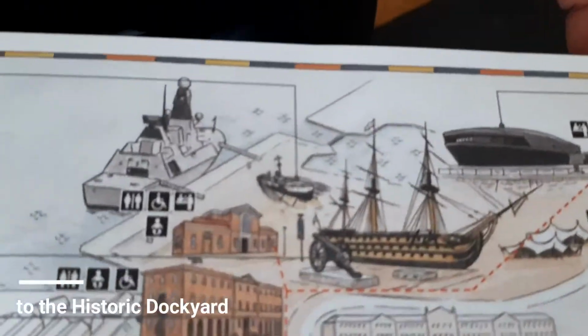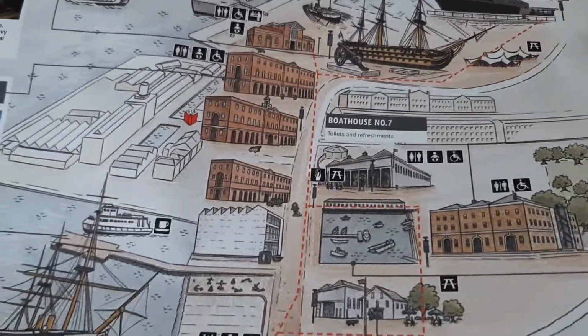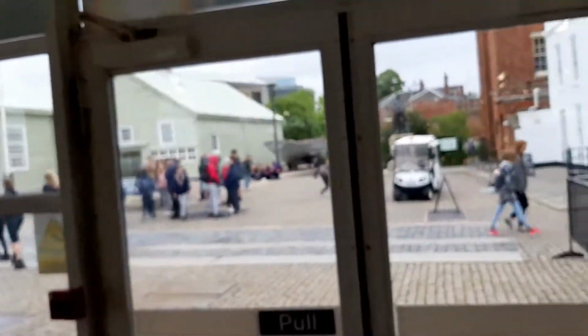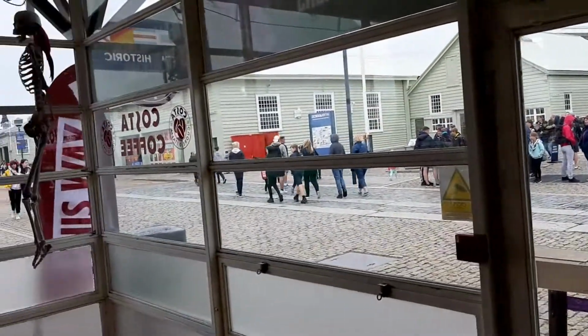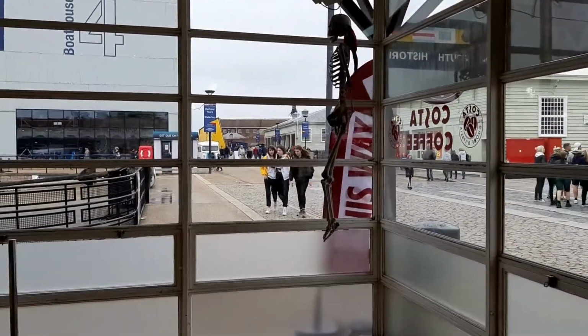So we did lots of shopping at Ralph Lauren and Molton Brown, and afterwards we walked back to the historic dockyards. As you can see there with the map we got from this location. And we took our tickets for the historic dockyard and also the separate ticket for Mary Rose.